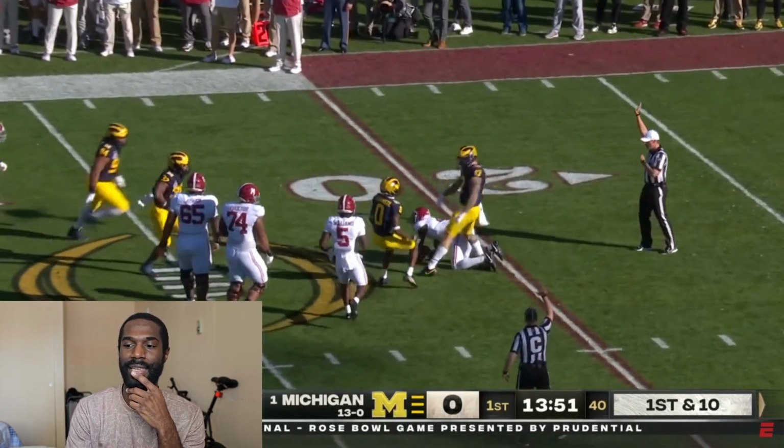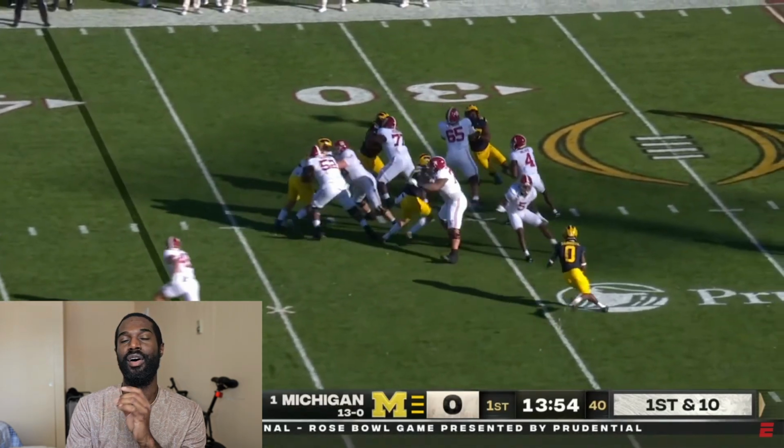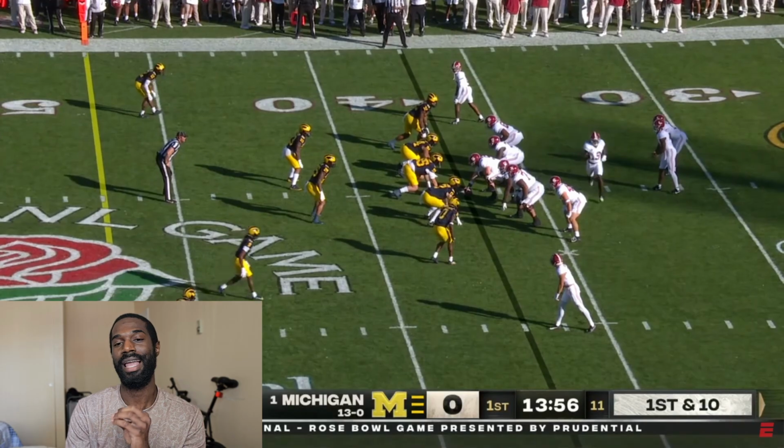I know some were saying that he didn't get rid of the ball on some of those quicker plays. On the majority of the sacks and pressures, there were no free or open releases, and Alabama kept calling some vertical pass concepts, even though Michigan showed that they could just flat out beat the Alabama offensive line. And Caden Proctor had a really bad day, which was very unfortunate.